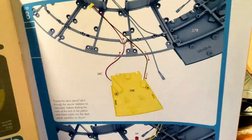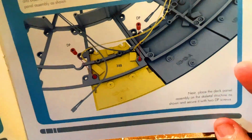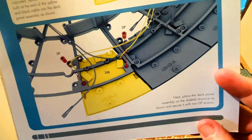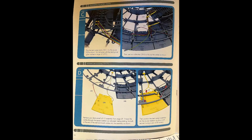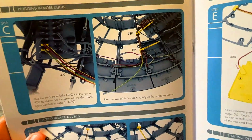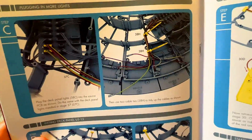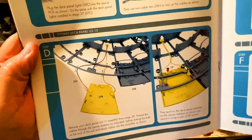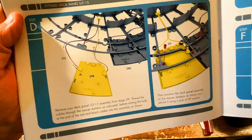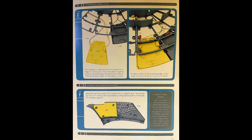This is going to be quite the model when it's finished. It shows how to fish the wires through and attach with screws. Section C, the panels that we install, we put into the circuit board. You can see more placement, more panels, running the wires through.